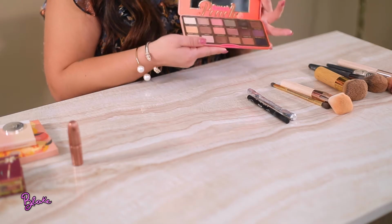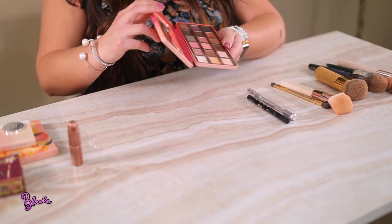Now for the fun part, eyeshadow, which I love. All of the Too Faced palettes have scents and I just think that is so fun. And this one is the Sweet Peach palette, so it smells like peaches. Normally on your daytime look, you're not going to go in with a super dramatic eye. You want more neutrals, light pinks, anything like that. So for your nighttime look, now it's where it gets fun. So we can go in with darker colors.